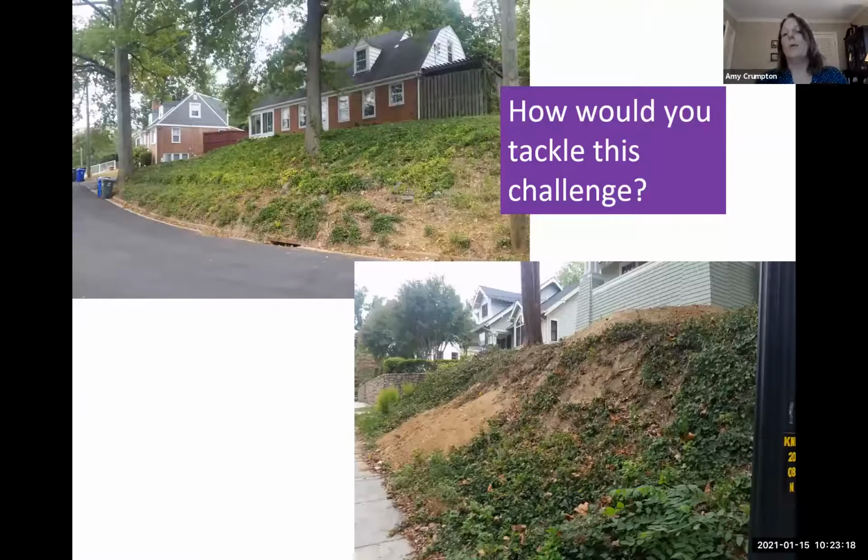So how would you tackle this situation? I mean, this is so common around here, isn't it? If all of you walked around your own yards and your own neighborhoods once we're finished with this, let me just tell you, you can't unsee it anymore, okay? You'll see all of the difficulties that we face as a community in terms of how we deal with our landscapes. But this is kind of typical.